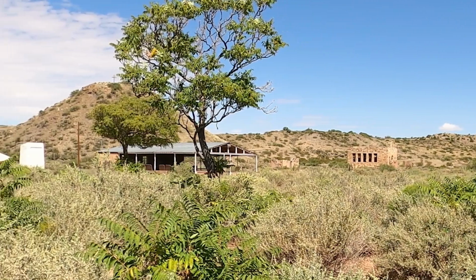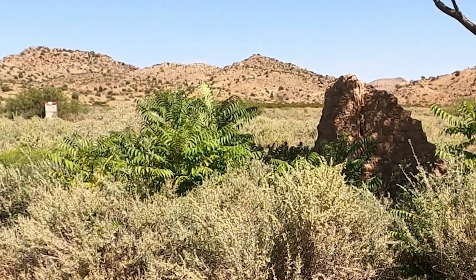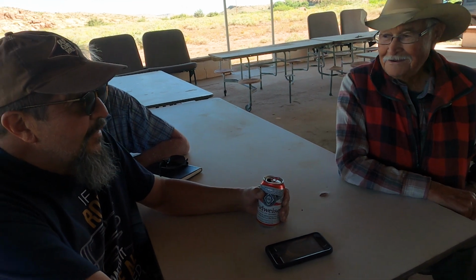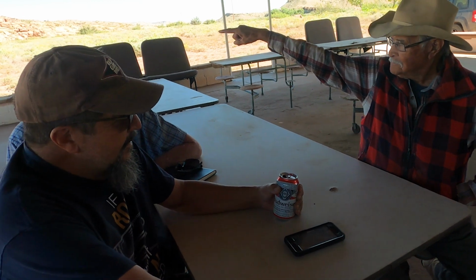In its day, Santa Rita was a small but lively community. Lawrence Aragon, descendant of Pedro Aragon, the founder of the town, still remembers events and celebrations from his childhood. We used to have rodeos over there by those rocks. That's when they used to have rodeos during the fiestas.